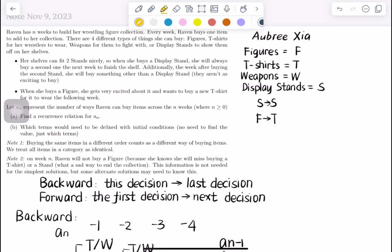We knew from the problem that every week the river needs to buy one item from 4 different types. That is figure, t-shirt, weapon, and display stand. You can see the letter on the right side to see that there are 4 different things.